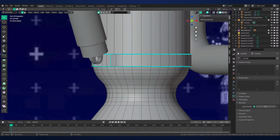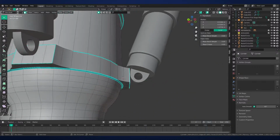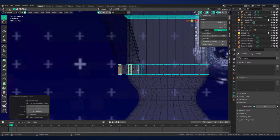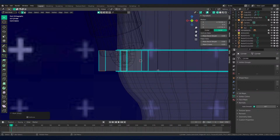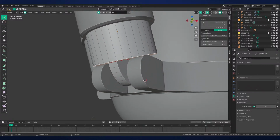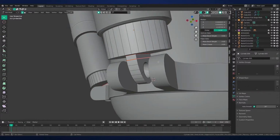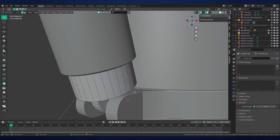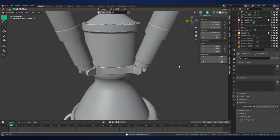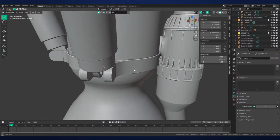Okay, so yeah, correct. So I remember this. I assume I'm just gonna have this be very similar to the Rutherford engine on the Electron. So I'll just model it as if it is. Just bring this up a little bit. So this is very much how the Rutherford engine attaches its gimbal arms.